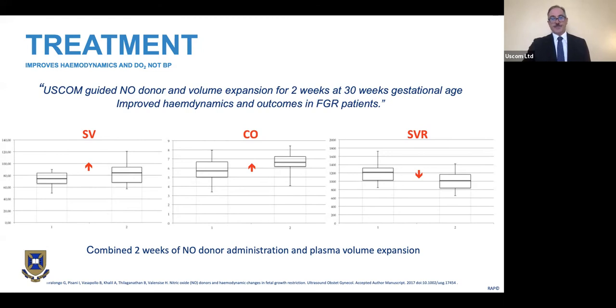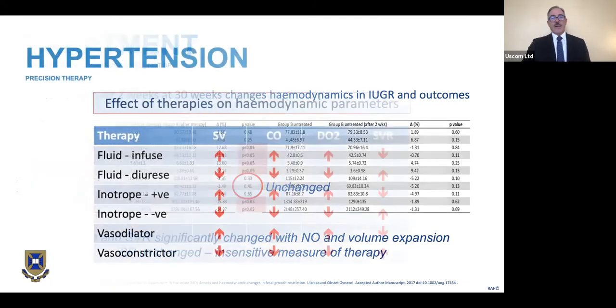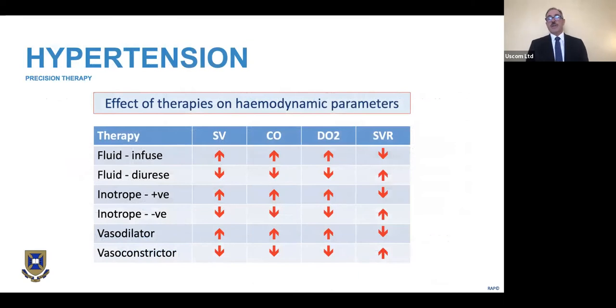And if you look at the parameters that were measured in that study, what's really interesting is stroke volume, cardiac output, and systemic vascular resistance significantly responded, but blood pressure was unchanged. So blood pressure is an insensitive measure of changes in hemodynamics.